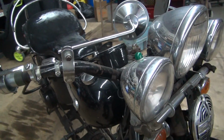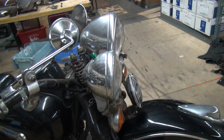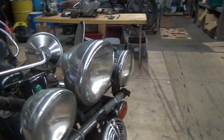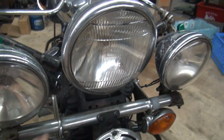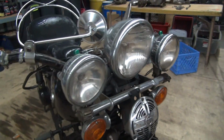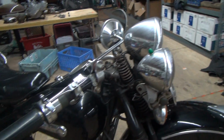And even in the 60s, you could actually get brand new long stem spotlights. Brand new. So this here is a Chicago Motorcycle Supply bracket and Harley Davidson turn signal kit with Harley Davidson guide long stem spotlights.